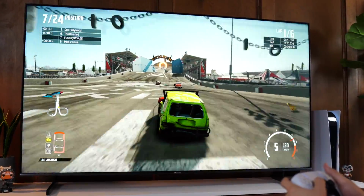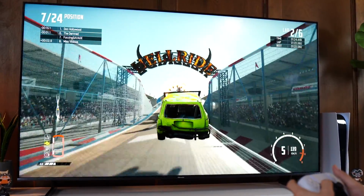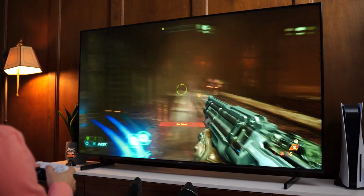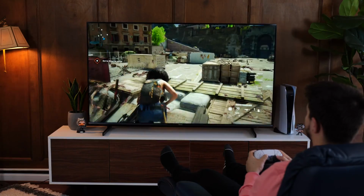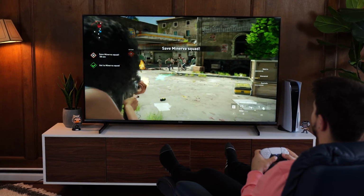And again, this has extremely low input lag. This is also helped with ALLM or auto low latency mode, which I believe all of the TVs on the list have, so don't worry about that. But yeah, very good input lag. Like the Vizio, you can also do 1080p at 240 hertz on PC, but not with variable refresh rate enabled. But you can also do 4K at 144 hertz and 1440p at 144 hertz, which is great if you're gonna be using this for PC gaming.